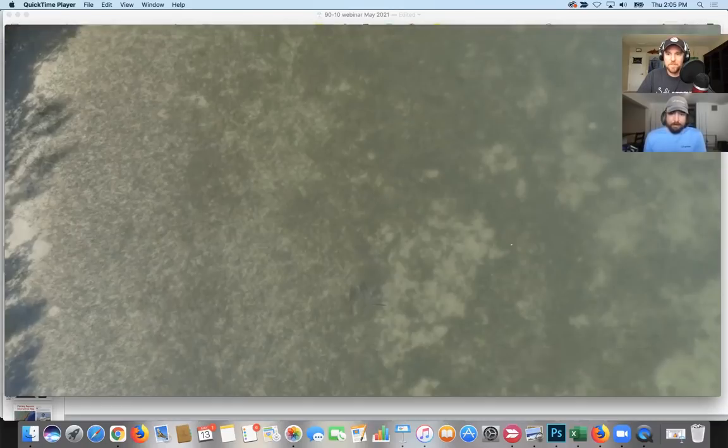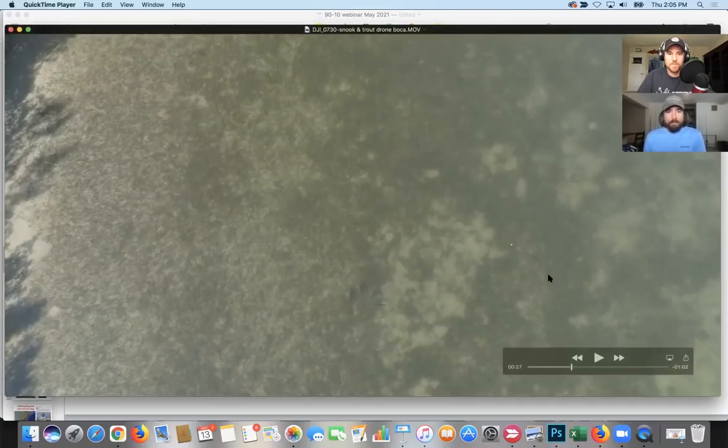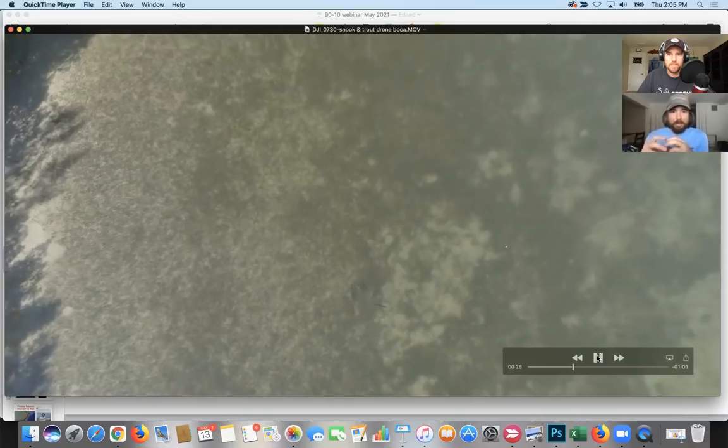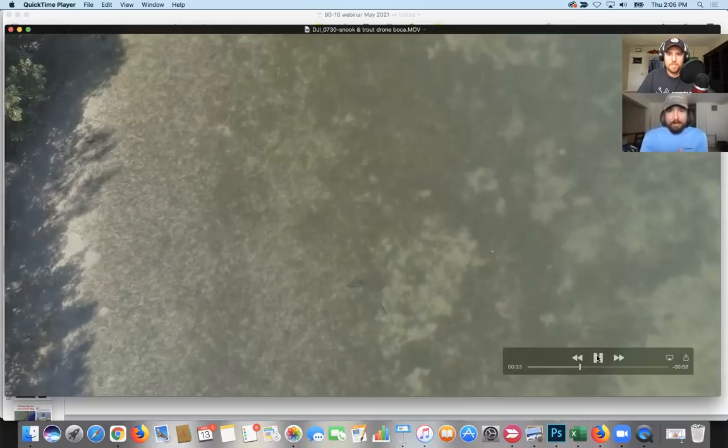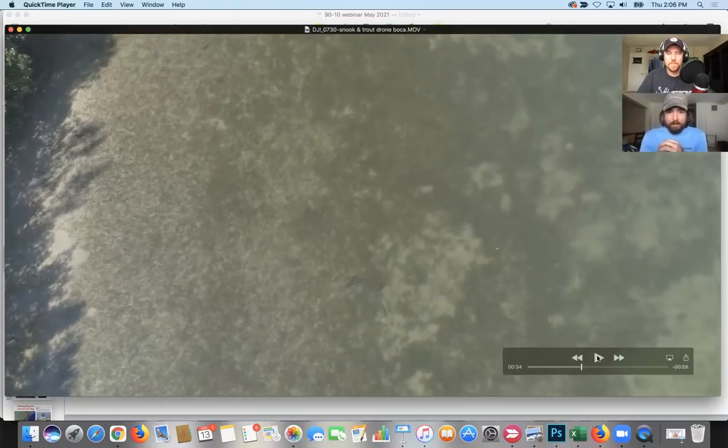What do you think, Luke? Yeah, I mean, it's super clear. And as we kept going up the shoreline, every pothole had fish in it. It was a very, very clear trend.